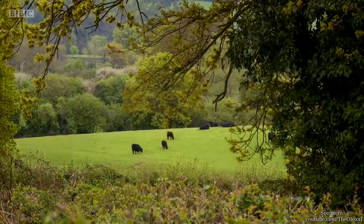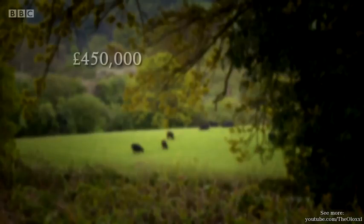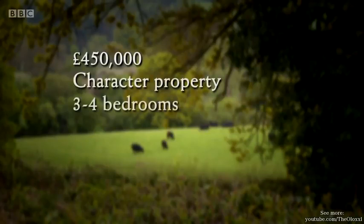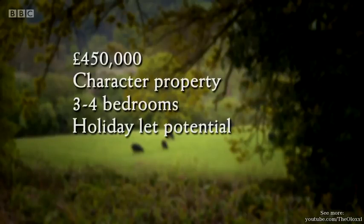Jane and Andrew's maximum budget of £450,000 is a healthy one for the region, so I'm hopeful we might get them fixed up before they have to fly back to the Middle East. They're looking for a country pad with character and 3 to 4 bedrooms. And the potential for a holiday let would be ideal to keep Jane occupied. Plus, any extra income generated would really help if the house is at the top end of their budget.